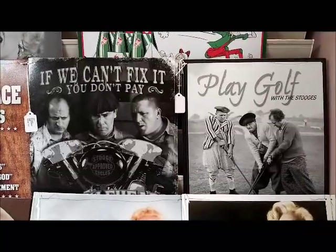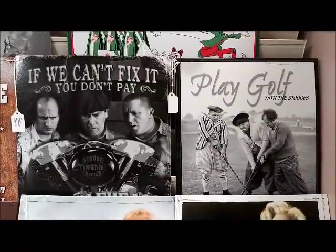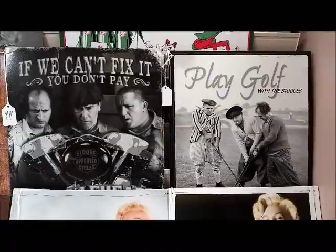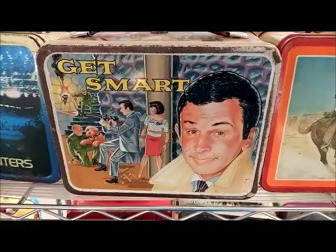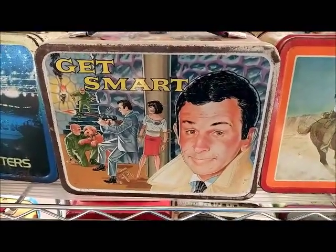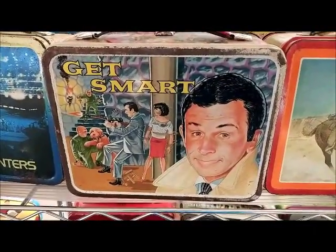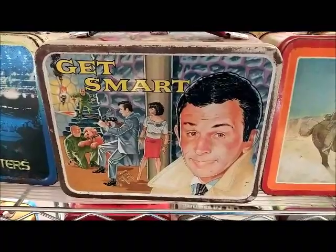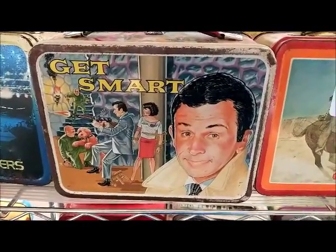And they've got some Three Stooges signs. That's just a show that I woke up with almost every morning waiting on the bus to pick me up and take me to school. Here's an old Get Smart lunchbox, one of my favorite TV shows. Smart and 99 going after chaos. You really need to watch some of these shows. They are so applicable in the past and today. Pretty funny stuff.